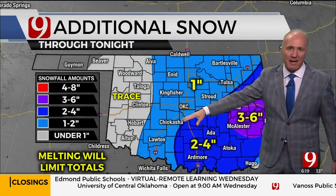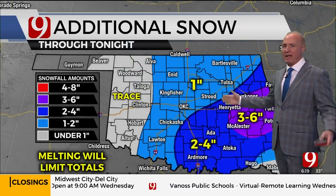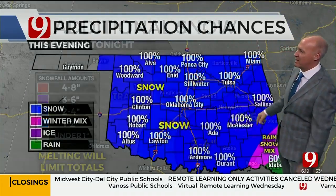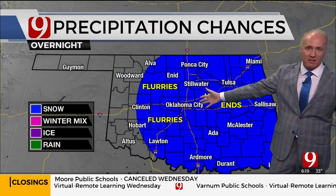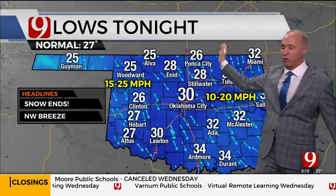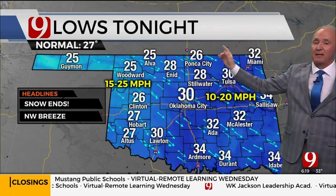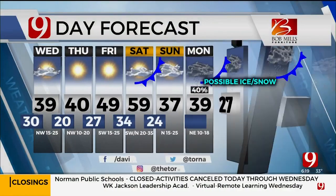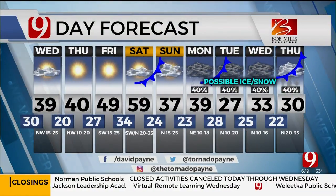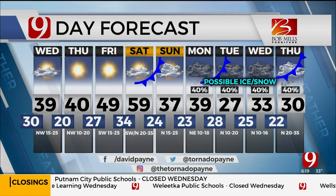Another inch or so, maybe, in Oklahoma City the next several hours through this evening and tonight, 2 to 4 in the southeast, 3 to 6 in the far east. And this evening, chance of snow 100%. It ends overnight. Lows tonight, 20s in the north and west. We'll have worse driving conditions out west and across the north tonight, but still 30 here in Oklahoma City. And then in the morning, after the morning rush hour, some ice, patches here and there. We get above freezing tomorrow. Watch out for next week, possibility of Arctic air and ice.